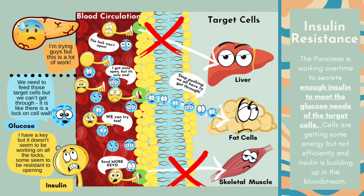So let's read a little bit about what's going on here. Our glucose guy is still saying, hey, we need to get through that cell wall, but there's a lock on it. Insulin's going, yeah, guys, I know, I am a key, but for some reason, some of the locks have become resistant to opening. They're not opening for the insulin. Also notice that there's a little bit more fatty tissue here, right? There's more of those yellow blobs that sit on the cell wall. That could be partially what's contributing, right? Because these locks may not work as well when there's a lot more fat there. So as you gain weight, you actually can become more insulin resistant.